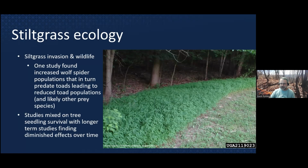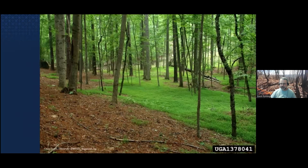In terms of studies on tree seedling survival, if you think about some of these heavy infestations and how they can carpet the forest floor, there are some studies out there looking at tree seedling survival. Some of the earlier studies showed that stiltgrass infestations were hampering tree seedling survival, but over the longer term, some later studies have demonstrated that that might not be as significant in the long term. It's just another image of a heavy infestation and what that can look like.